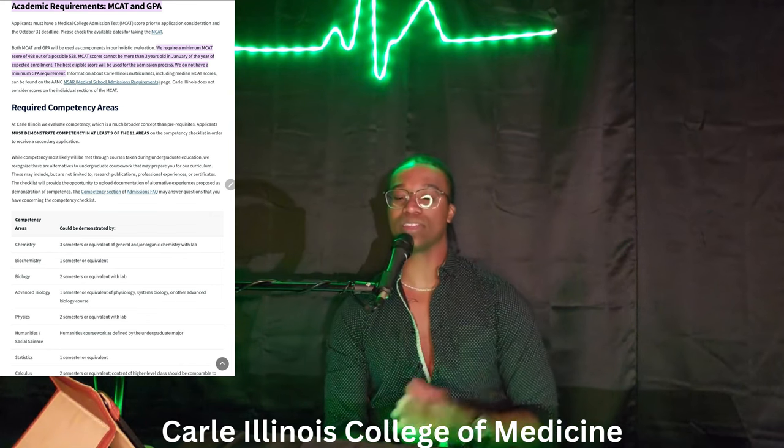However, they do go through your transcript, and they have 12 different undergraduate levels of competency that they want you to have met. And so they look at your transcript and basically see if what you have taken in your undergraduate transcript matches up with these 12 competencies, and you have to at least get 9 of them to even be considered for a secondary application. It's pretty ridiculous. It's really wild.